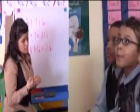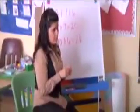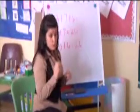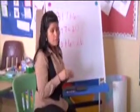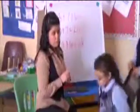We're going to go back to our seats. And I'm going to show you an example. I'm going to show you what I'm talking about. So I need tables 1 and 2. Quietly go back to your seats. You can leave your math message books on the table. Just close them for now. And thank you for going back nice and quietly. Tables 3 and 4.